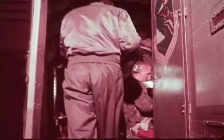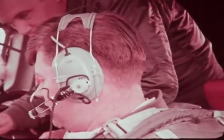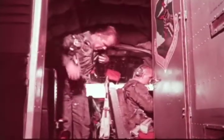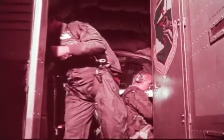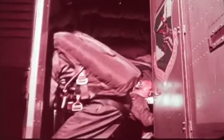Okay, preparation contact checklist. Roger, preparation for contact, altimeter setting. Set 2992. Set, co-pilot, 2992. Stabilizer trim. Check.